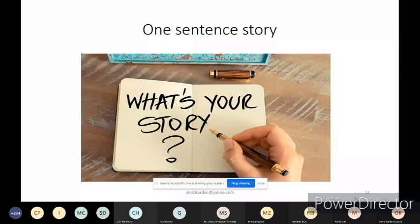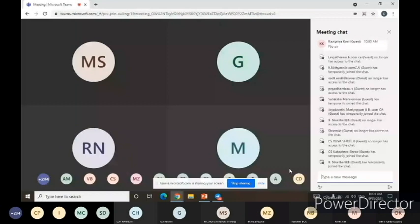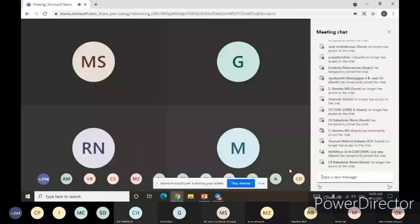I'm sorry, is it possible for participants to activate their microphone? If this is possible, I would like somebody to start his or her microphone and tell me a one sentence story. Is there anybody who wants to activate his or her microphone and share his or her one sentence story with us? Anybody? Oh, it seems nobody.